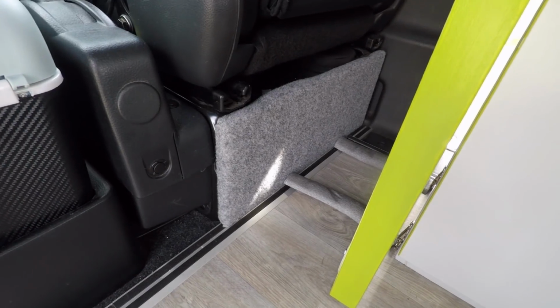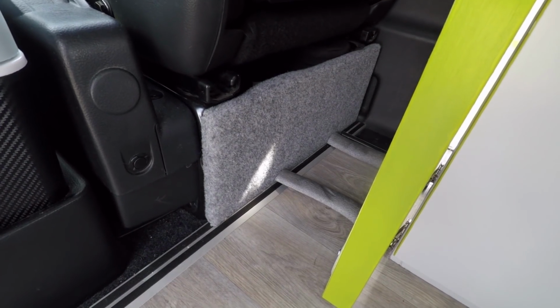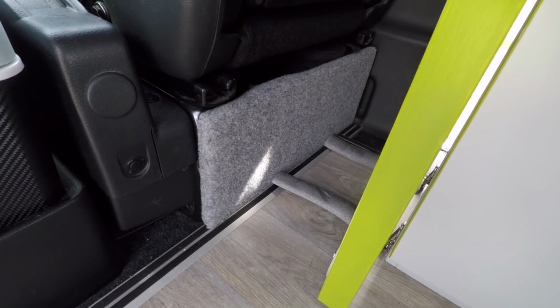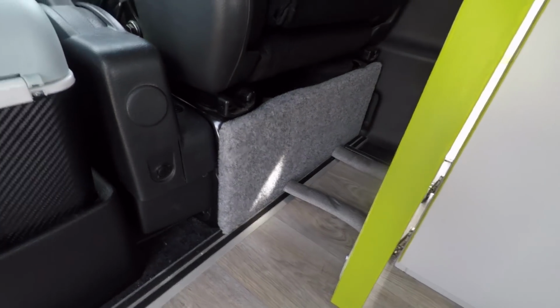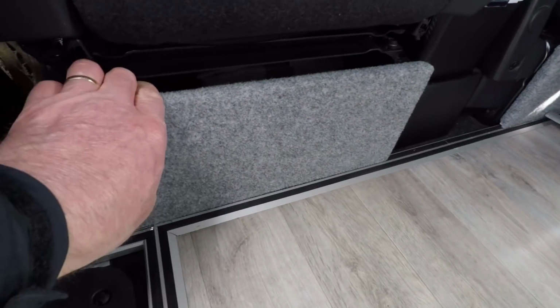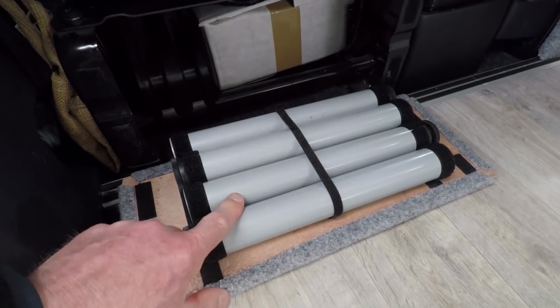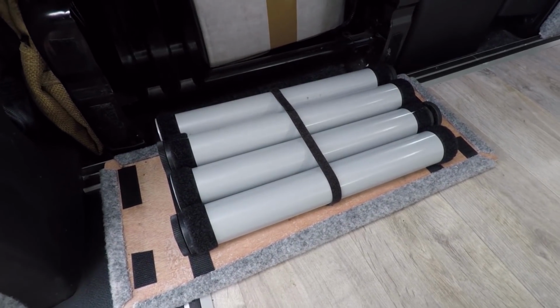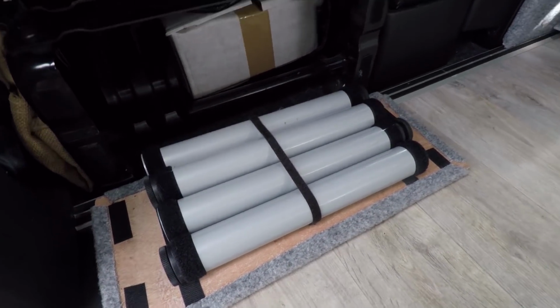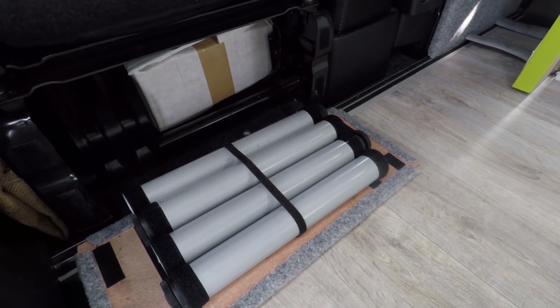Just down behind the driver's seat there's a small compartment. I've made a little cubby hole door for that, and that stores things away out of sight. And under the passenger seat I've done the same thing, made a small panel, and behind there are the 4 small table legs which fit on that platform base to form the middle section of my bed at night time.